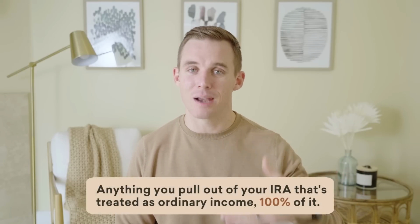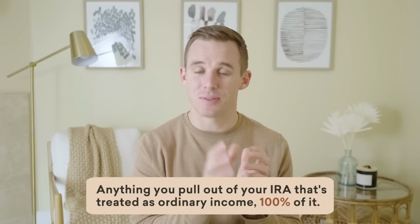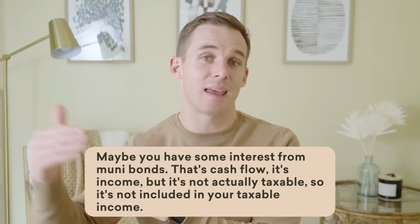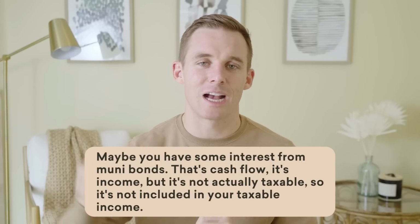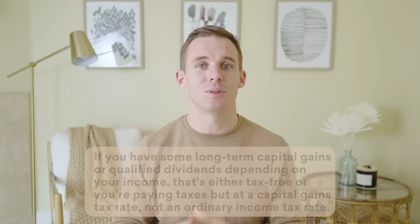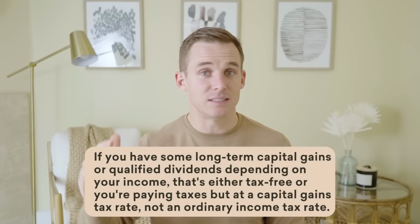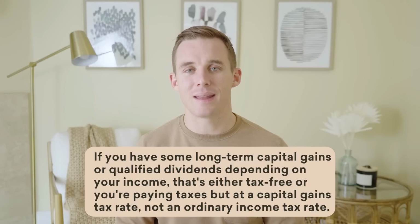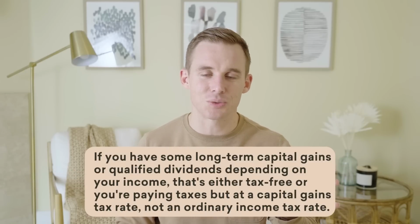We'll compare that to an IRA withdrawal. Anything you pull out of your IRA, that's treated as ordinary income, 100% of it. So that's taxed differently. Then maybe you have some interest from Muni Bonds. Well, that's cash flow, it's income, but it's not actually taxable, so it's not included in your taxable income. Then maybe you have some long-term capital gains or qualified dividends. Depending on your income, that's either tax-free if your income is under a certain level, or you're paying taxes but at a capital gains tax rate, not an ordinary income tax rate.